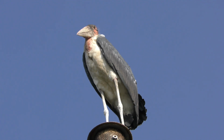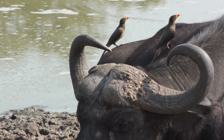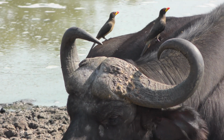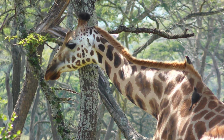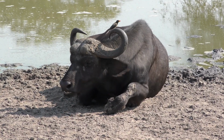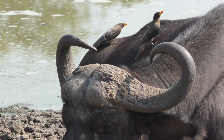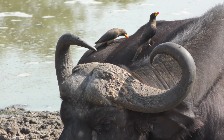One very common bird you'll see whilst on safari in Uganda and throughout Africa is the oxpecker, a small bird which has a huge role to play and spends its life in the company of giants. The oxpeckers are 2 species of bird which make up the genus Buphagus. This consists of the red-billed oxpecker and the yellow-billed oxpecker, or Buphagus africanus, as seen here on top of the buffalo.